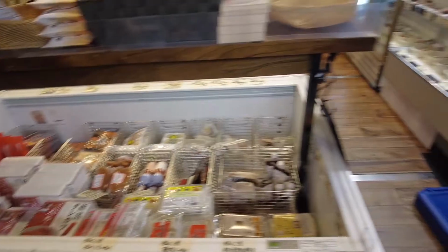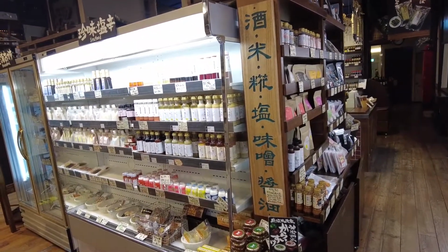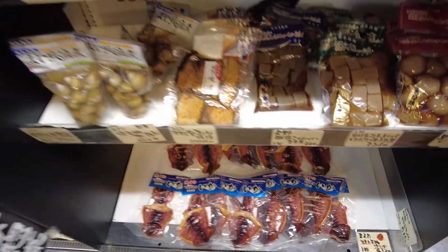So what we see right now is just everything you can imagine that would go with Japanese sake. These are different sauces, fish, and all of this is locally produced. Different types of fish and seafood, pork and vegetables and seaweed and anything. All of this would go very well with Japanese sake.